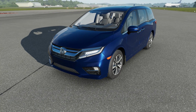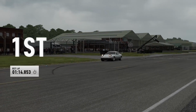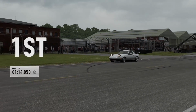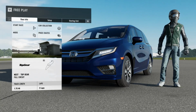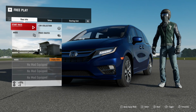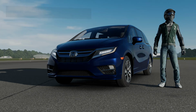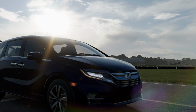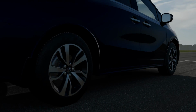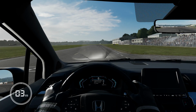So last week we had the Mazda MX-5 and it did a pretty good job. The only thing that really let it down was once again me. The Mazda was rear wheel drive, so a lot of the power I ended up spinning the rear wheels massively and drifted about a bit. Don't think we're going to have an issue with this one because it's front wheel drive. And this is going to be interesting.